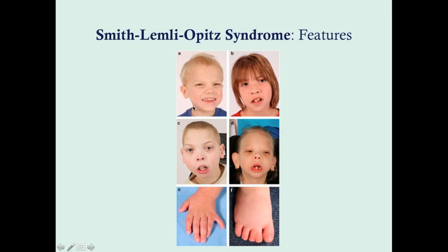Some of these children, this child particularly here in slide D, you can see the low set ears, somewhat malrotated. You can also see that all of these children are very fair in pigmentation, and 3 of these children have blonde hair, which reflects the hypopigmentation, but also reflects the fact that the preponderance of these patients tend to be of Northern European descent.